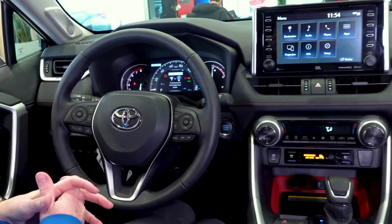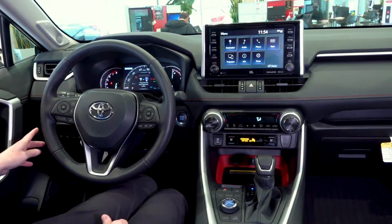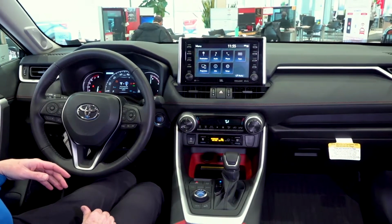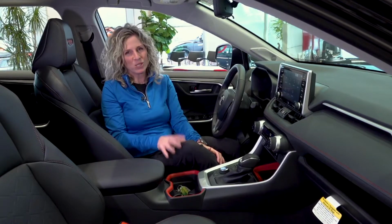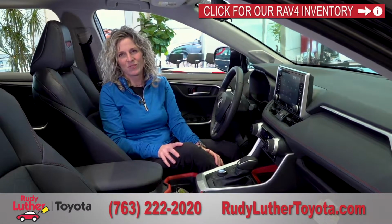Now, we do live in Minnesota in the cold weather. You are going to see that there's the optional heated steering wheel on this vehicle, which I absolutely love. It's probably one of my favorite features. If you find yourself wanting a small SUV with off-road capabilities, then the 2021 Toyota RAV4 with the TRD off-road trim level, that's the one for you.